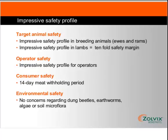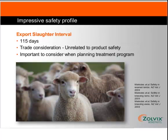If we look at the export slaughter interval, it's the only thing that I can think of that I'd like to change about Zolvix, and it will change in due course. It's 115 days. I guess the points I'd make about that, firstly, are that it's trade-related, so it's totally unrelated to product safety. In fact, Australia is the only country in the world that has ESIs, or export slaughter intervals. Every other country in the world you can export sheep meat at the same time frame that you can consume it domestically.